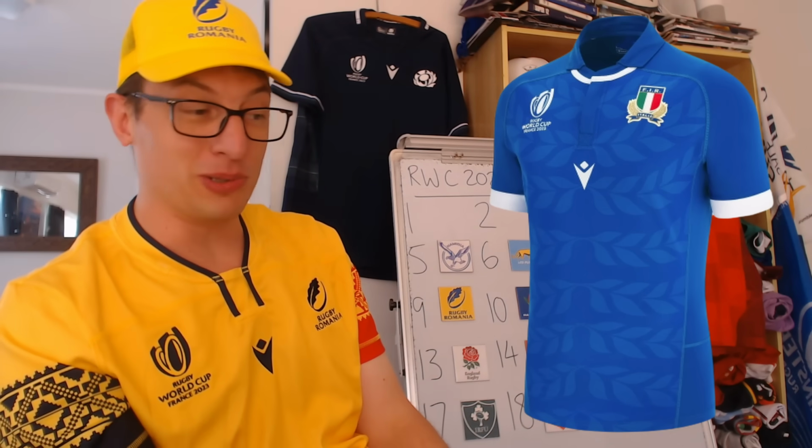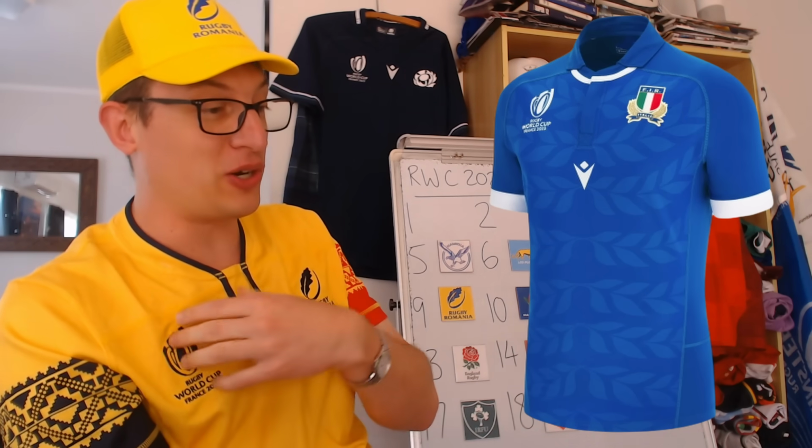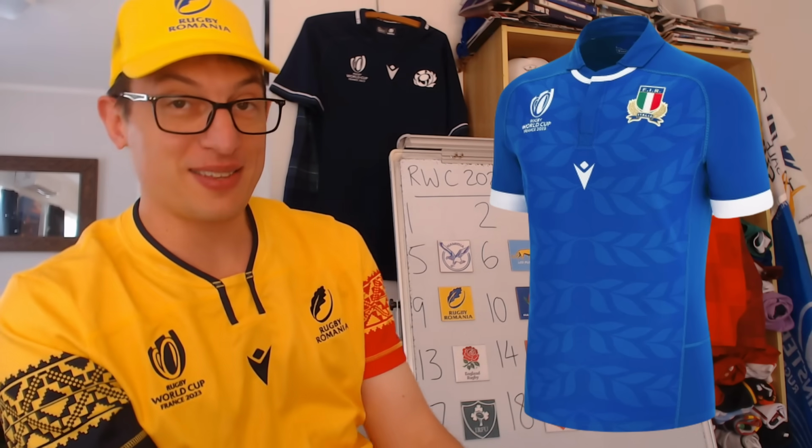Nice, what kind of blue is that? It's like a royal blue with the white on the sleeves, the white of the logo, the collar, and then they've done a little bit of something with those wreaths. I think that looks really nice.